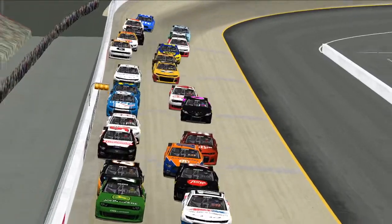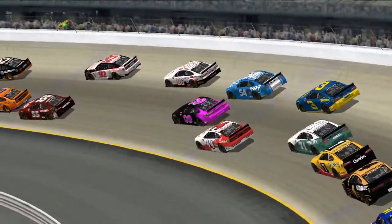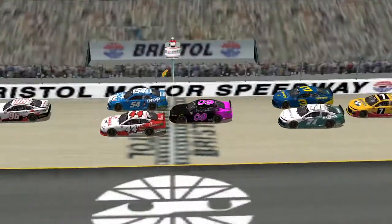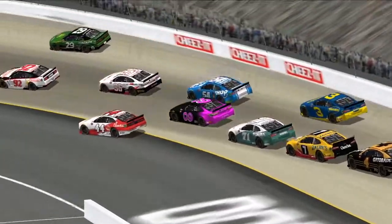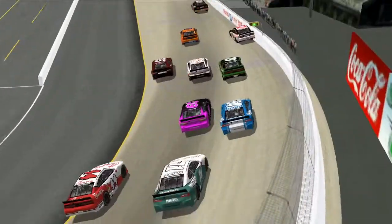Michael Scout, he is making his first Skittles Cup Series start. He is the only driver so far in the field to get a DNQ, and that was at Daytona. But yeah, he is making his first start for Black Ice Enterprises here at Bristol.